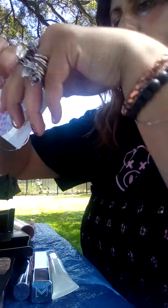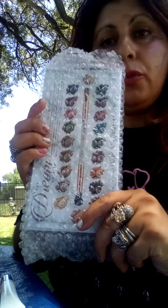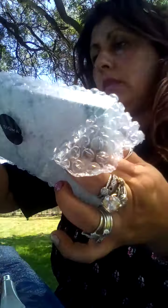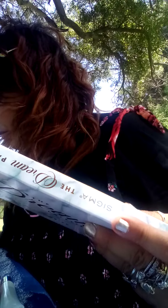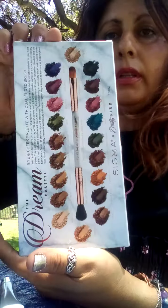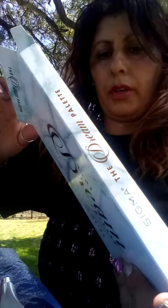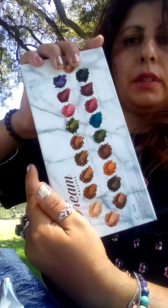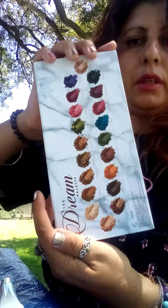The palettes we received, we got the first one here, it's called the Dream Palette. It seems to have a lot of colors in there. So those are all the colors. And I think it comes with a brush. It's a very nice palette. All the colors in the back. Pretty palette.